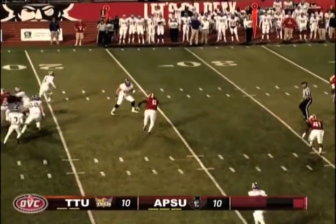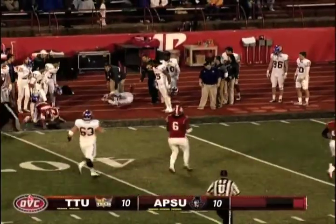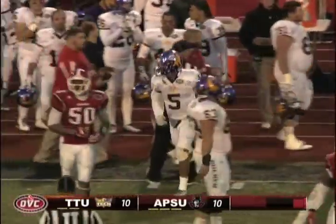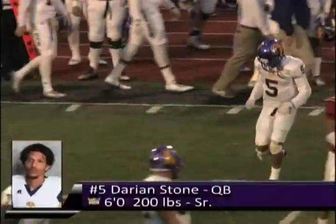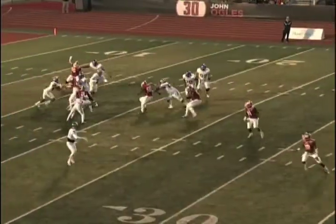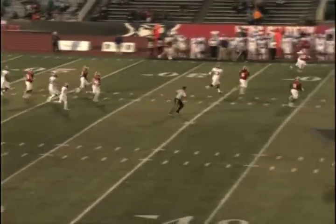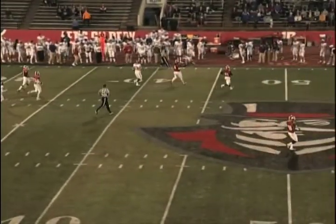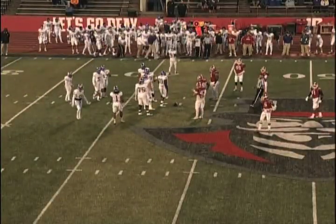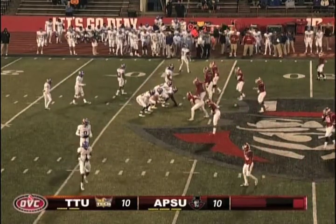Darian Stone drops back to pass, wide open on the left side of the field. He's at the 30-35. Stiff arms, brought down by Antonio Turner. It was close to a late hit. That was a big hit there by Antonio Turner. And now Darian Stone, little hobble there. Stone just had the entire left side wide open to himself. He dropped back, looking over to his right. Austin Peay flooded that way, anticipating a pass, left the entire left side wide open. Huge gain for Tennessee Tech.